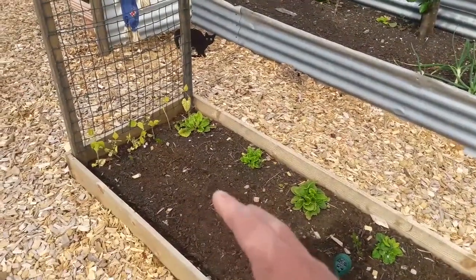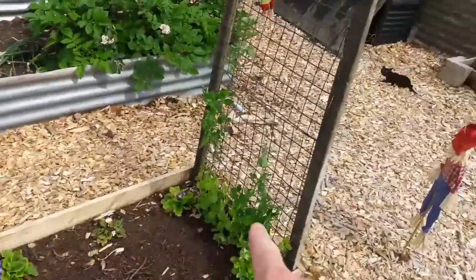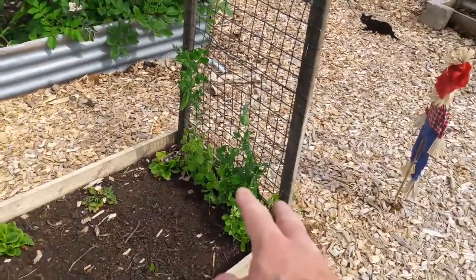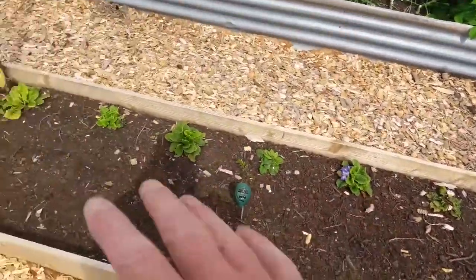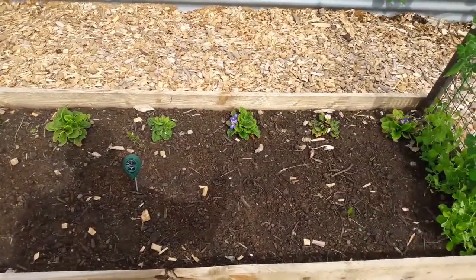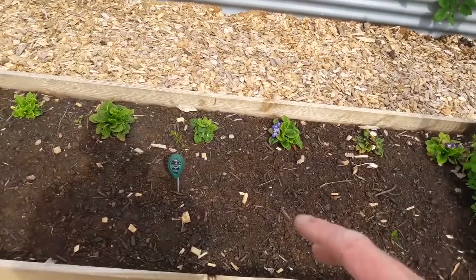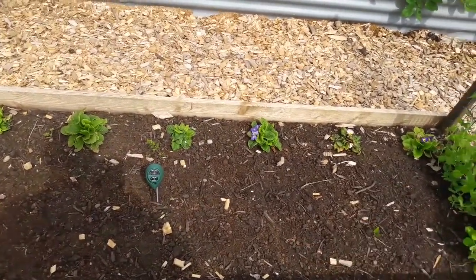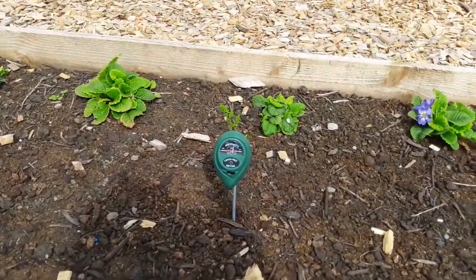Right, guys, so this is where we have the little French dwarf beans and the peas that have took a really long time to get established in here. A couple of primroses, and if you remember, the very first cabbages we ever planted were in this bed, and the leaves were purple. The leaves kept going purple on these, and they were stunted. They never ever grew.